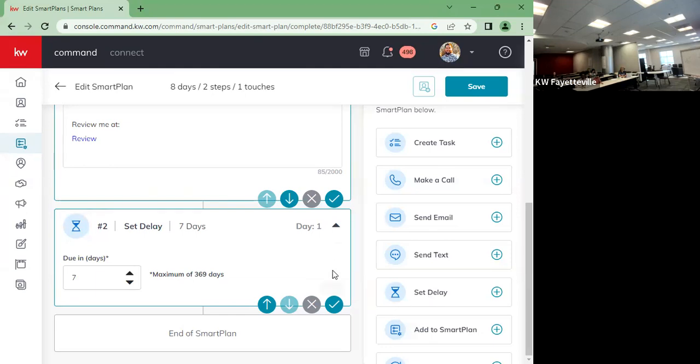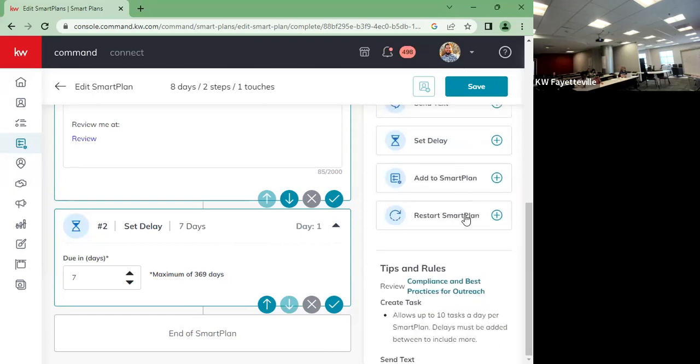Absolutely, yep. Once we get to the end of the smart plan, it ends for them. It will not restart unless you use restart smart plan. Once you hit the bottom, it stops, unless you also use add to smart plan. If you use add to smart plan and you get to the very last part of this one, it'll add them to the next one, which might be your buyer follow-up or your sold follow-up or whatever, just making sure that you're staying up with them and, again, not inundating them.